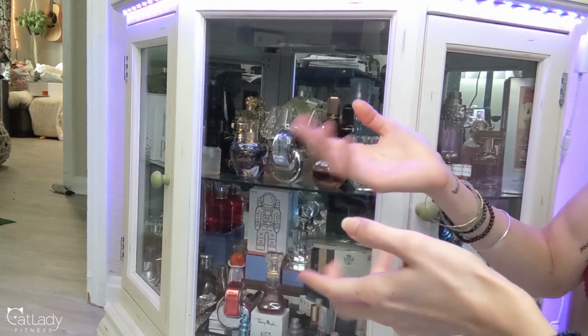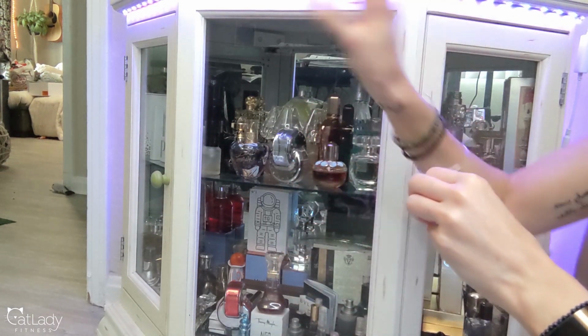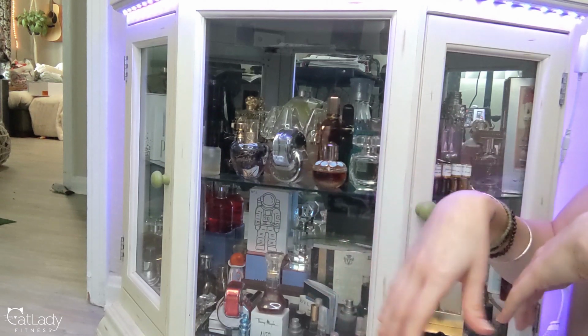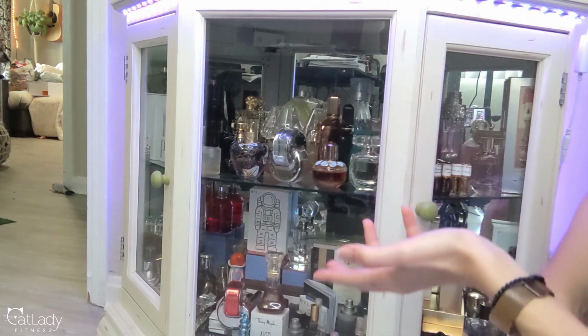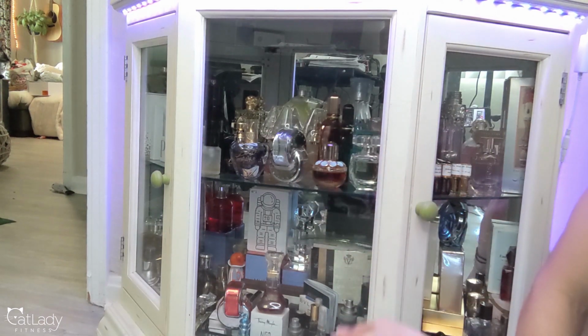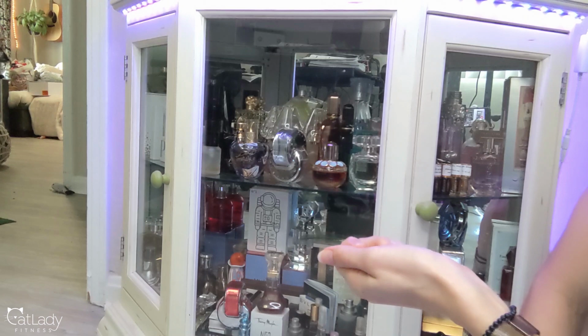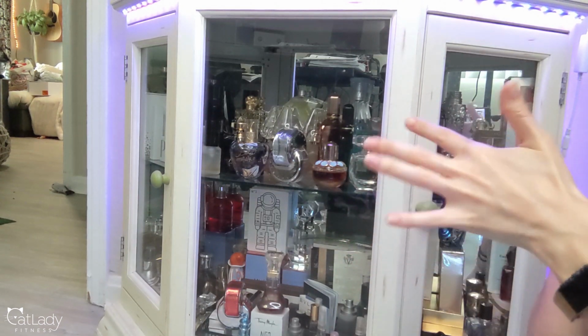You'll see, I'm even going to show you my samples and my decants. I might have a rogue sample or decant in a travel bag or a purse or something, but for the most part, this is the brunt of all my fragrances. So without any further ado, I'm just going to start pulling them out and naming them, and probably mispronouncing a lot, but bear with me.